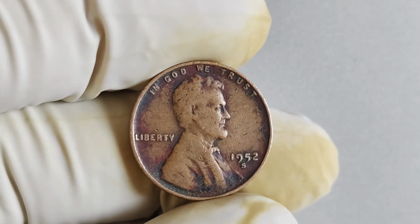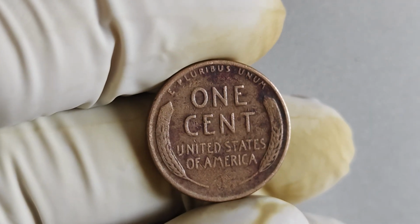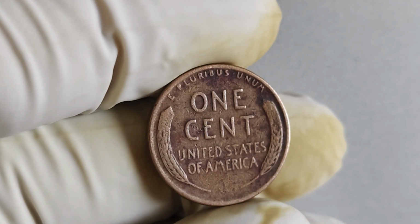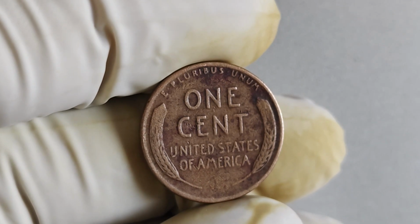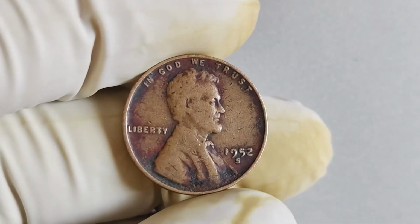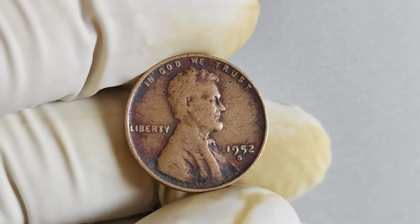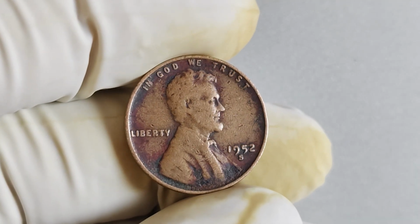You don't even need to clean it. In fact, don't clean it. Ever. Coin folks are super picky about original surfaces. A scrubbed penny is like a shaved lion. Just wrong. The 1952 Lincoln penny might look like just another coin, but in the right condition, it could be worth $1.7 million. That's life-changing money sitting in plain sight.